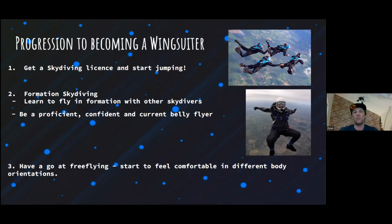Free flying is also a really good idea. You don't have to be super amazing at free flying, but it's a really good idea to start, and it's really helpful to learn to fly your body in different orientations, so that if you were to go unstable at any point whilst flying a wingsuit, you've got a kind of a feeling of what that already feels like. And flying in a free fly configuration, whether that is head up or head down, that will benefit you in the long run.